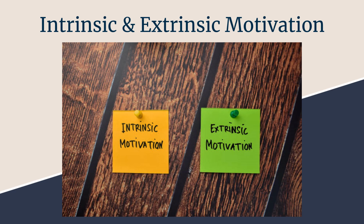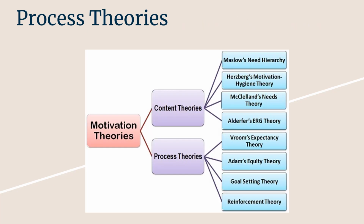Extrinsic motivation examples are going to work because you want to earn money, studying because you want to get a good grade, going to the store because you benefit from their loyalty program.